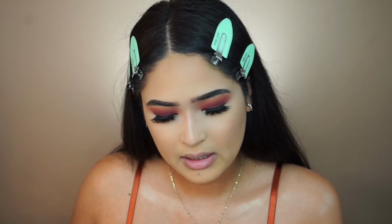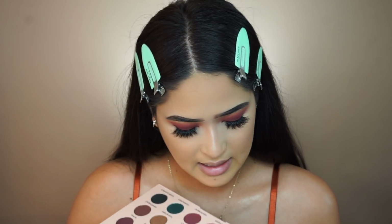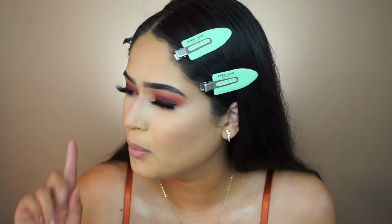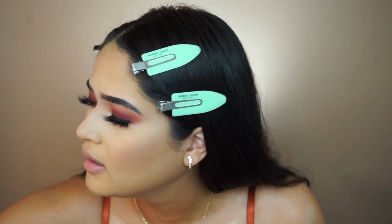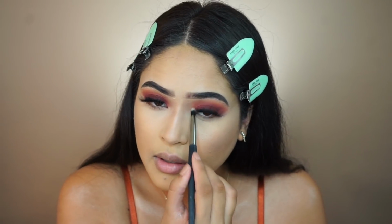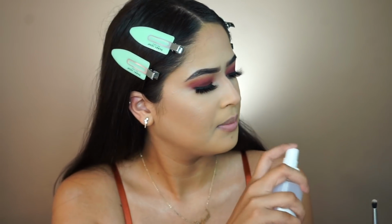I'm gonna go ahead and apply some inner corner highlight, and for that I'm using Oh Heavens, which is this beautiful shade right here. And I'm just gonna use a little pencil brush. Let me see if I can find one. Okay, so I'm just gonna apply this without wetting it first. I think this one I am gonna have to wet the brush.